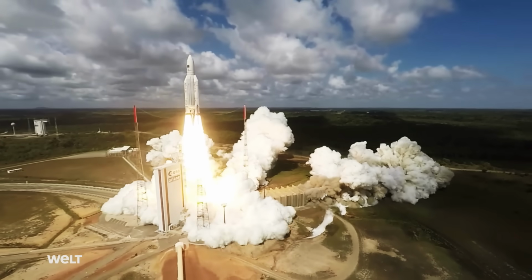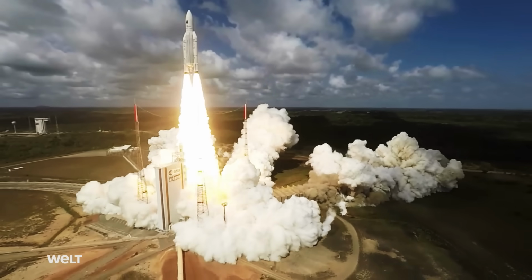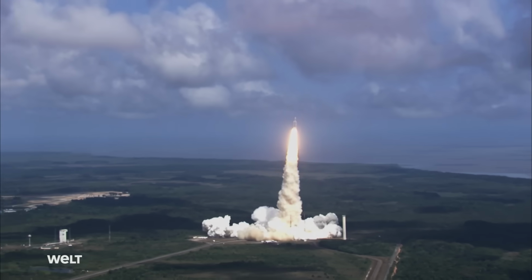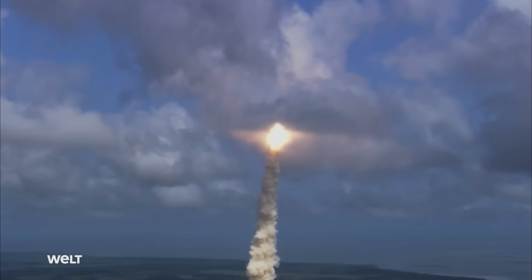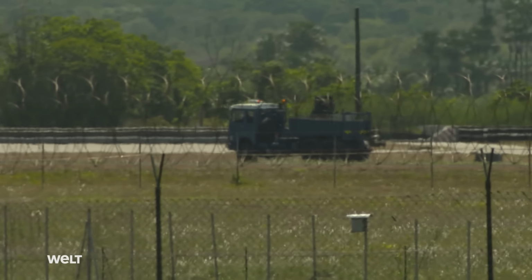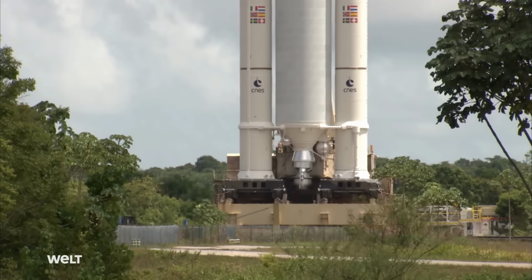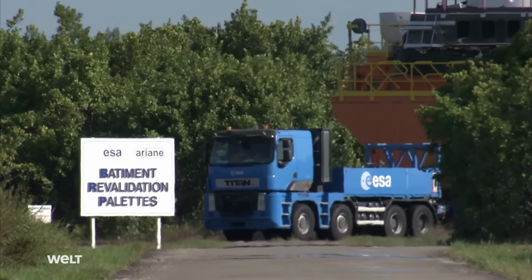In South America, an Ariane 5 is about to head out into orbit. A countdown like this takes place every 8 weeks near Kourou in French Guiana. The nearly 60-meter-long Ariane is the world's most reliable launch vehicle. Getting the Ariane 5 to the launch platform takes a special truck. The blue ESA tow trucks are made for this purpose, and they're truly the kings among towing vehicles.